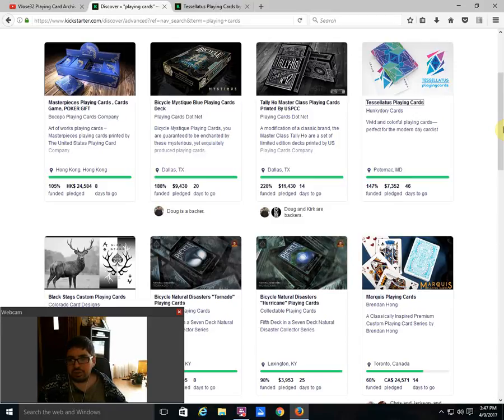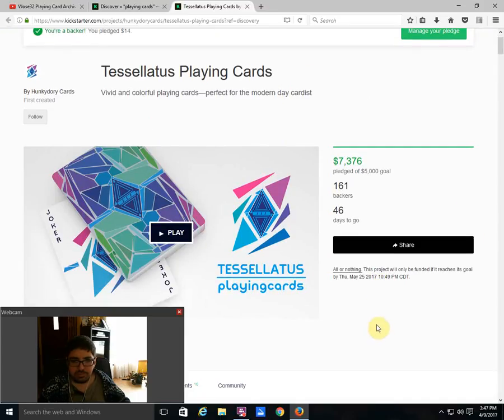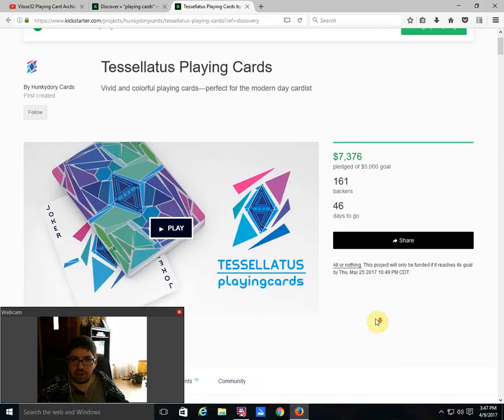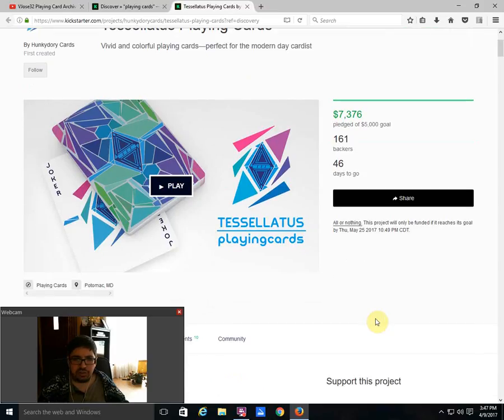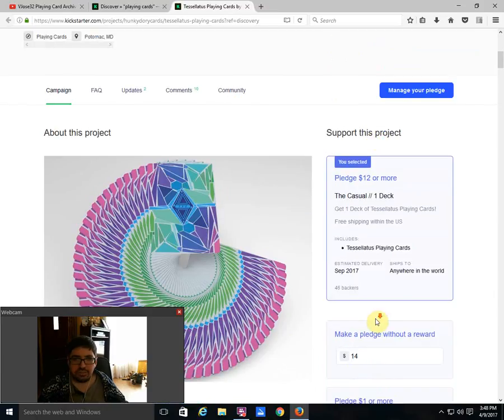Next up, we got a new one here. Tessellatus Playing Cards from Hunky Dory Cards. It's funded. 46 days to go. That's a really long project. That's like 2.5 months. Or no, a month and a half. Almost 2 months. Whatever it is. I like it though. It's a very colorful deck. Very nice borderless back design. I don't know what Tessellatus means. But you can check that out.